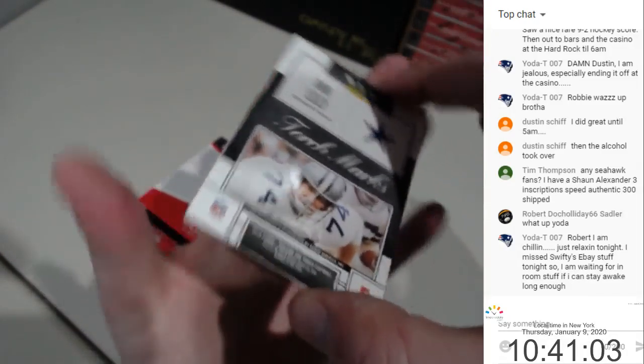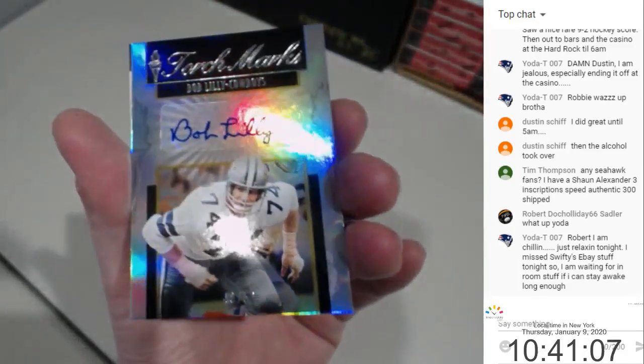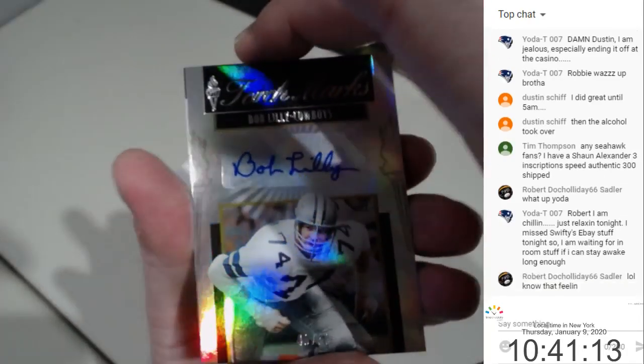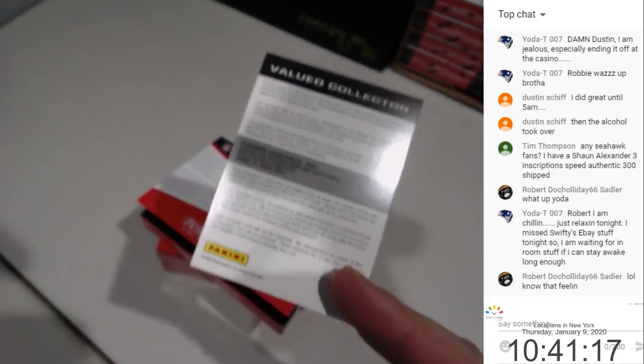How about a Bob Lilly for Dallas? AZ Cowboys fan. Cowboys fan, it's been a minute. 40 of 50 on the Bob Lilly for Dallas. Torch marks. Nice hit. And then, I was prepared tonight. I was like, we're doing Torch. We might get a redemption.